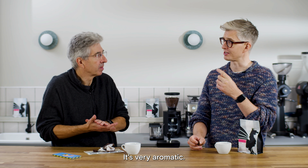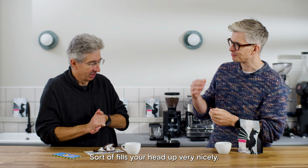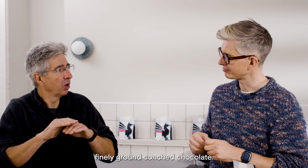It's very aromatic. It's almost floral, but it's not floral. It's like fruit and floral as one. It fills your head up very nicely, but the texture is also so different to what you might anticipate from craft chocolate. It's not your classic smooth, finely ground conched chocolate.